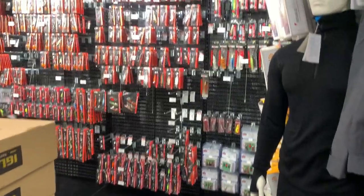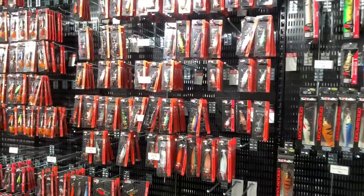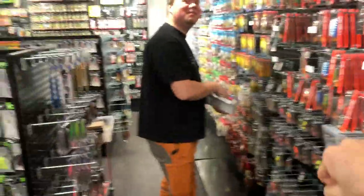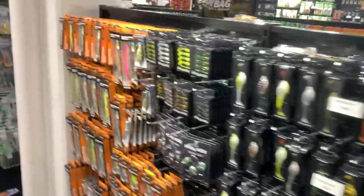Let's go with these bad boys. Abu know how to make a lure, and they definitely know how to make a spoon. Check these bad boys out. These are insane. Touch it. Hey, Ben. Pound it. Love it.